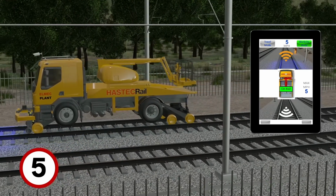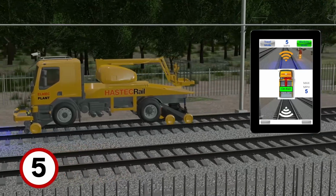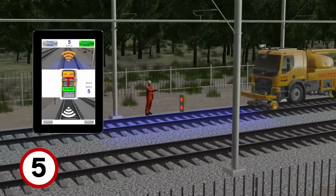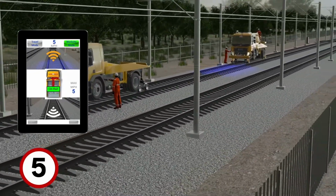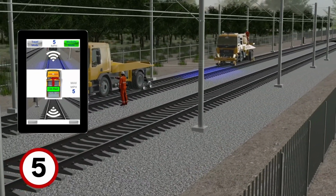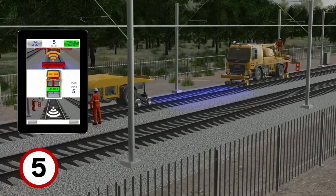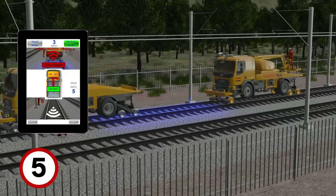Worksite mode. When set to worksite mode, the vehicle will be restricted to a speed of up to 5 miles per hour. If a vehicle or object is detected within an 8-meter distance and W6 gauge by the radar safety zone, an audible alarm and warning lights will be activated. The on-track plant will come to a gradual stop within 6 meters braking zone distance of the vehicle or object.